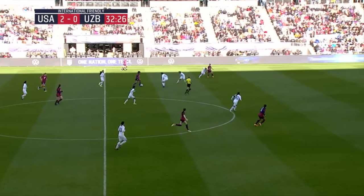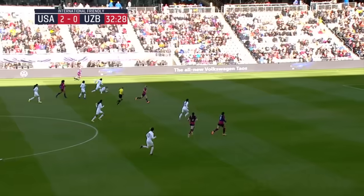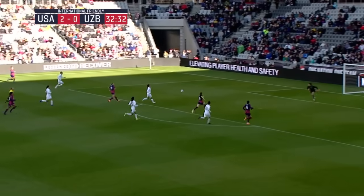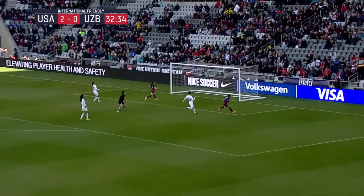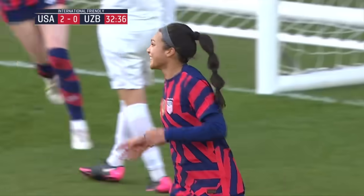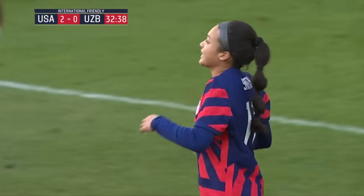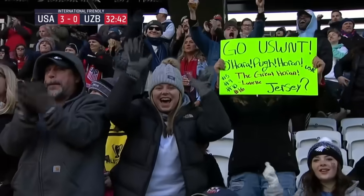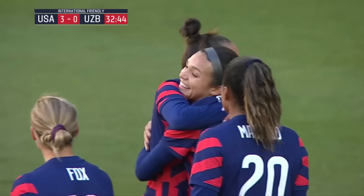Few pass, Macario. On the left, Pew sending it in front for Lavelle, down falls instead, and it's another goal. Smith will get her 2nd international goal. She may not have been the intended target, but she finished.